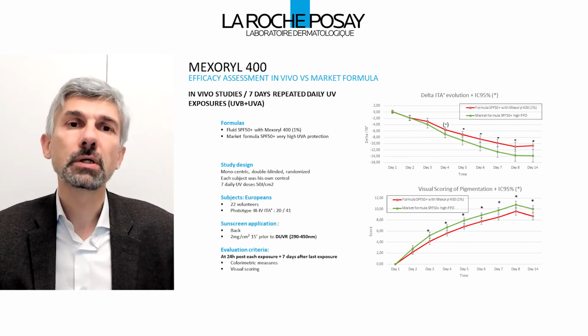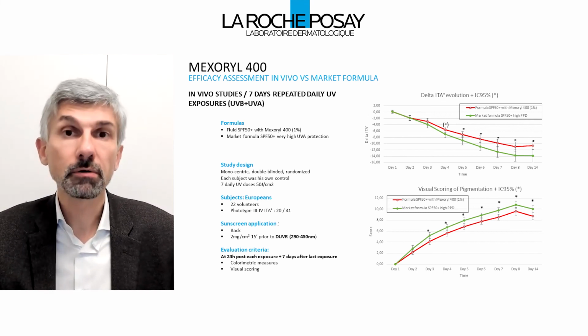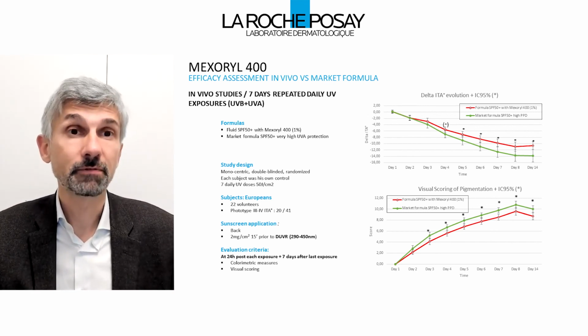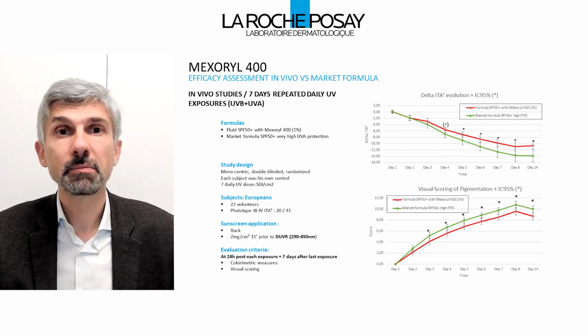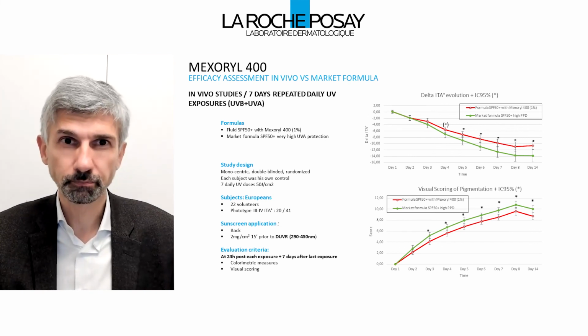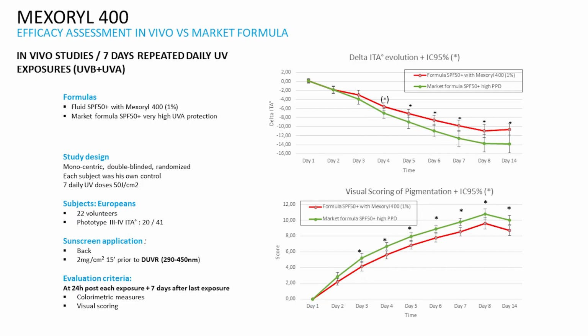The last study I want to show you today was done on finished products SPF 50+. We tested a fluid SPF 50+ with MixOA 400 and compared it to the best formula we could find on the market in terms of UVA protection. The skin was exposed to 7 daily doses of full spectrum UV, both UVB and UVA, representative of real-life exposure. And as you can see, either by ITA or visual scoring, the performance of the product with 1% MixOA 400 was significantly better than the best performing formula on the market today.